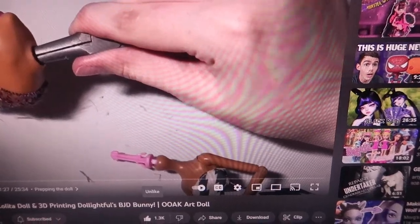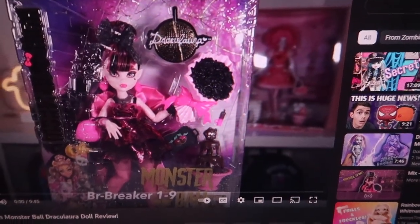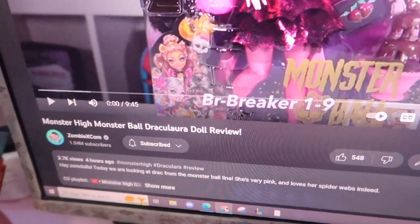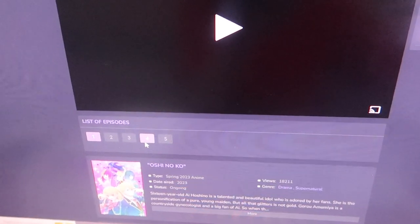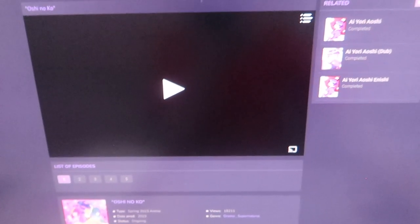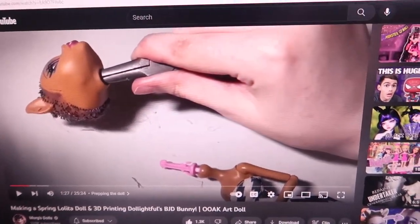I have different tabs here. So I have this one, then I also have Bailey. Oh, and I have Zombie X Corn. Oh, where's Bailey? There's Bailey. So I have different ones. I also have some Oshinoko here, which I'm on episode 4. But I also need to catch up on Demon Slayer. I haven't caught up, so I also need to watch that. I'm just behind because I've been busy with stuff.